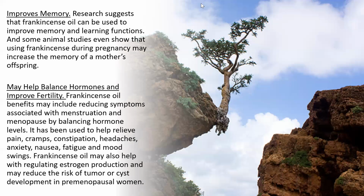Now, frankincense oil benefits may include reducing symptoms associated with menstruation and menopause, like we were just talking about, by balancing hormone levels. It has been used to help relieve pain, cramps, constipation, headaches, anxiety, nausea, fatigue, and mood swings.